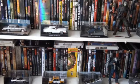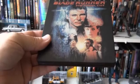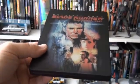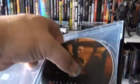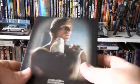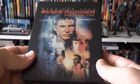And now for the steelbooks. The first one is Blade Runner, the final cut. I have the 5-disc Blu-ray version as well, but I want to get this on steelbook. I'm a huge fan of the movie, and it has some great artwork inside. I don't know if you can see that. Here it is. This is the Canadian release, obviously.